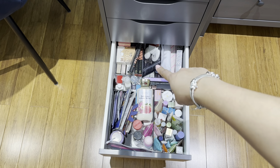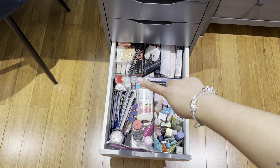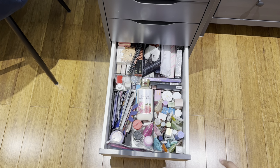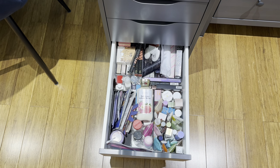I have a backup powder up there as well. Some concealer backups, Urban Decay, Benefit, Anastasia brow stuff. I have mascaras in there as well.